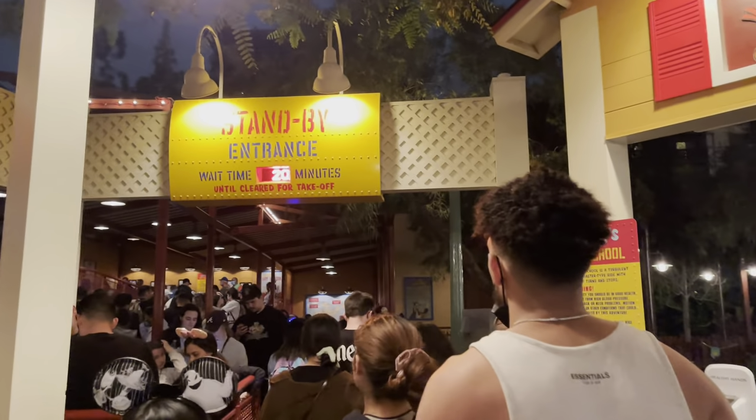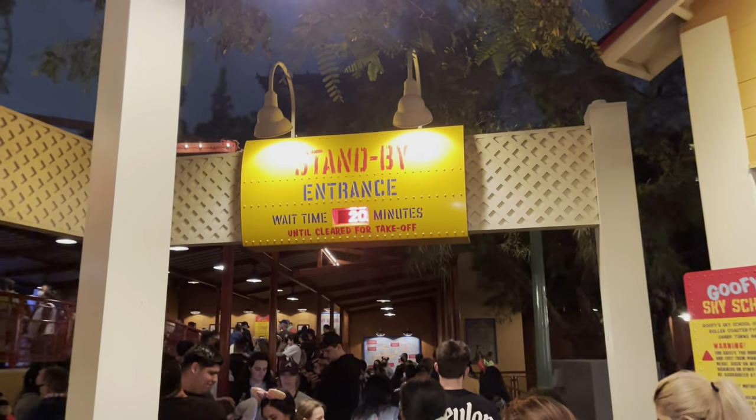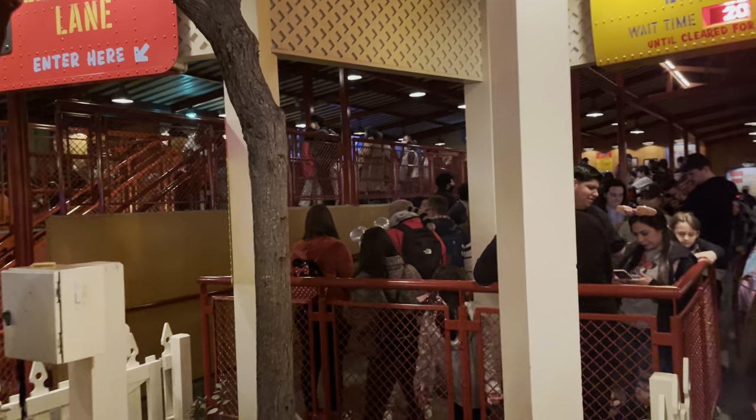Okay, here's the entrance to Goofy's Sky School. It's spilling out of the queue. It's got a 20-minute wait. Possibly longer. It looks longer than that. I don't know. Do you think this is 20 or 30? I think it's longer. It's at least 20, I think.